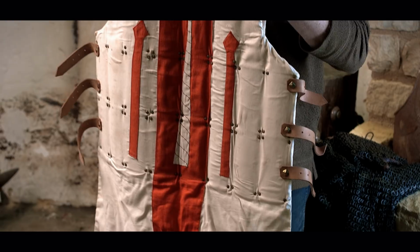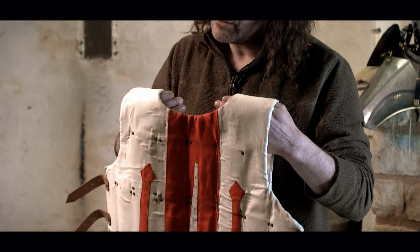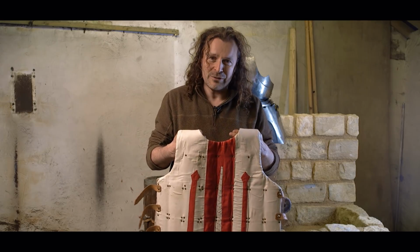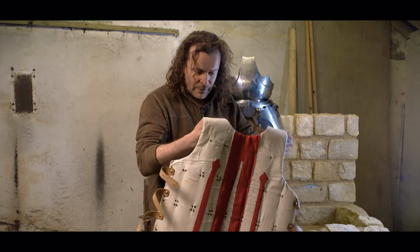Basically, the solution to this was to have a coat of plates that isn't decorated and wear a surcoat over the top. You take your surcoat off and take the plates off separately. So this is kind of an interesting little dead end when it comes to armour.